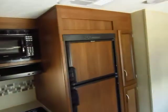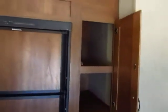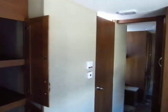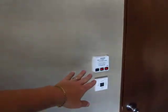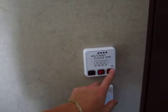You still have a good pantry right here, right next to the fridge, because if you're going to sleep a bunch of people, you've got to feed a bunch of people. And this is a floor plan that can get that done for you very easily. You're still looking at central air, the things that you're going to love and enjoy every day. We still have an 18-gallon per hour water heater. You have gas and electric, and you can run them simultaneously.